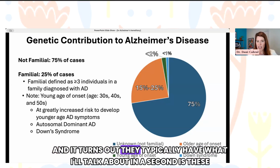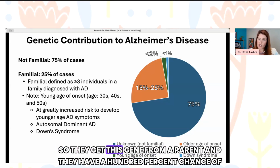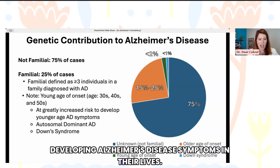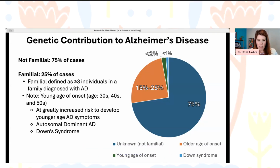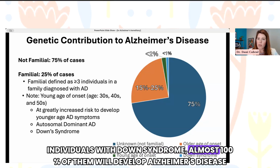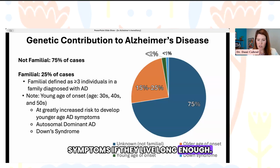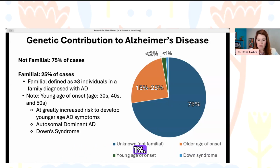And it turns out they typically have what I'll talk about in a second, these autosomal dominant Alzheimer's disease mutations. So they get this gene from a parent and they have a 100% chance of developing Alzheimer's disease symptoms in their lives. And they almost always develop them at a very early age. Then within that young age of onset familial cases, individuals with Down syndrome, almost 100% of them will develop Alzheimer's disease symptoms if they live long enough. And so you can see in the pie chart, that's the blue, less than 1%.